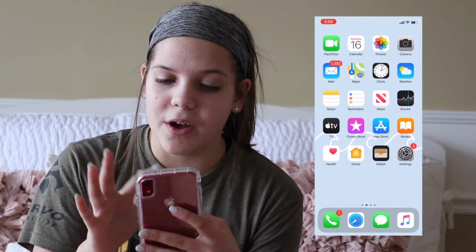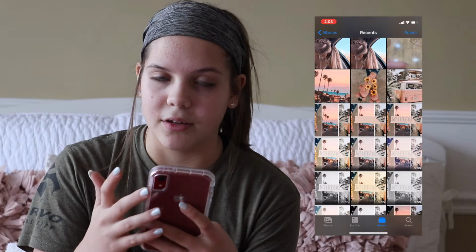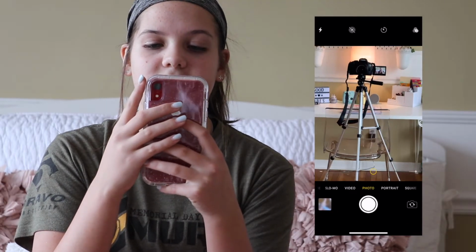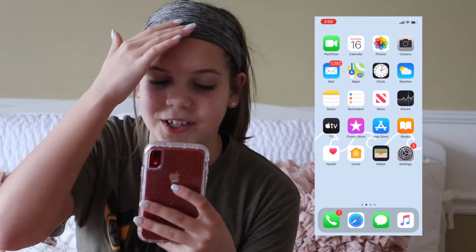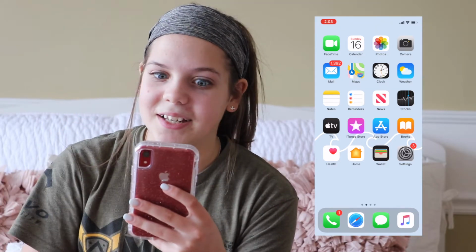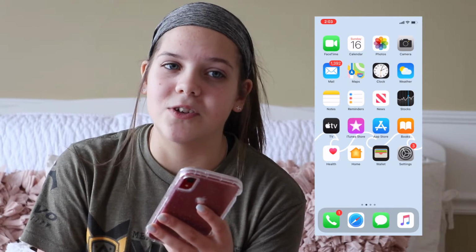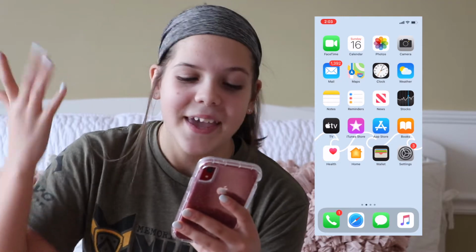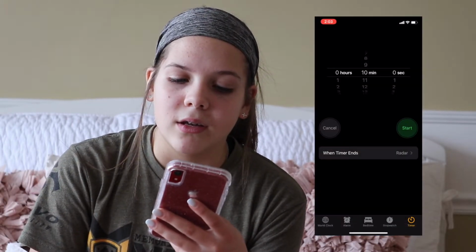And then I have photos, which I use quite a lot, I have to because I need to take photos. I have camera, which is literally just the camera. And then I have mail, which has 1,392 mails that have been sent to me. That's good. I have maps. I never really use it. I think I've used it once, and that was just to get to a location, because that's what maps is for.